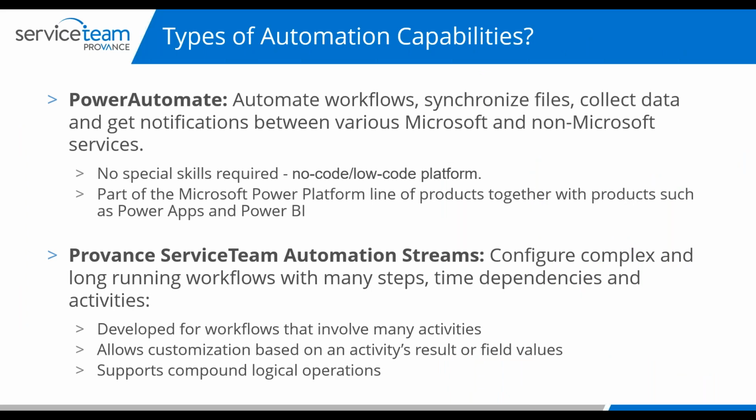And the big one is Power Automate, because without coding, ServiceTeam ITSM lets you easily create business process flows and workflows to execute activities, tasks, and data manipulations that would otherwise require human effort. Power Automate from Microsoft is a native tool that lets you automate workflows, synchronize files, collect data, and get notifications between various Microsoft and non-Microsoft services. So anyone from a basic business user to an IT professional can create automated processes using the no-code, low-code platform.